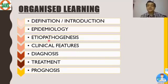Next comes the etiopathogenesis. When you talk of etiopathogenesis, we want to know what is the cause of the disease and what is the mechanism. Please learn to differentiate. Etiology means cause. Pathology means mechanism. They are different from each other. For many diseases where we don't know the cause, we end up using the term idiopathic. When we say idiopathic, that means we don't know the cause. It does not mean we don't know the pathology. We may know the pathology, the mechanism of the disease can be identified, but the cause can remain elusive.